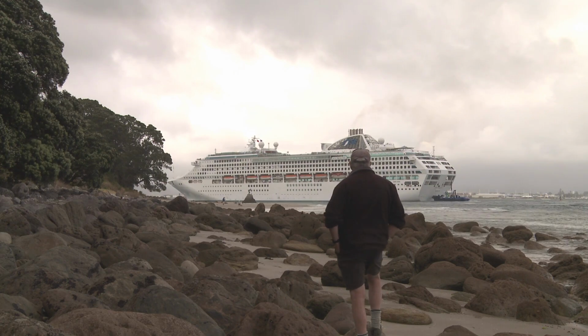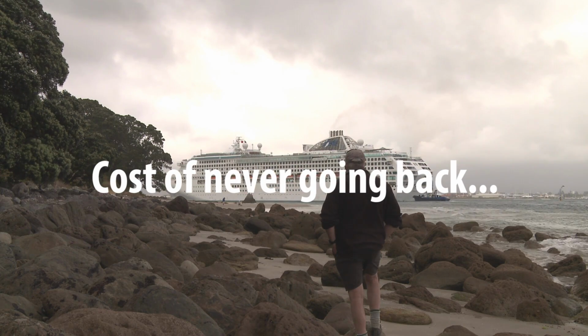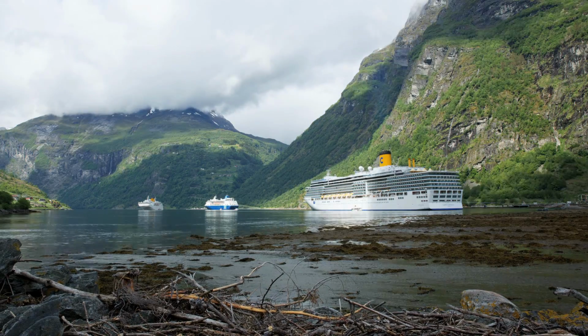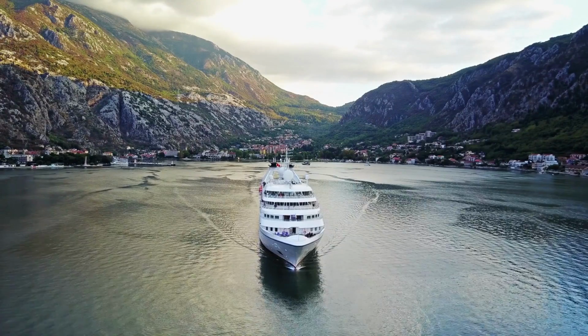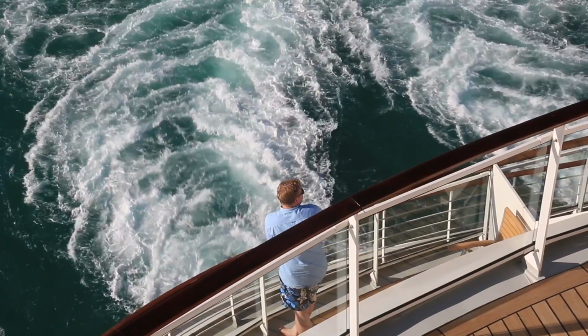You might want to hold back on taking that upgrade because you might find that your whole future cruising cost and experience is slightly ruined. Now you've experienced the balcony and you don't want to go back to an ocean view or inside. So bear in mind that upgrades could slightly spoil you. I've seen on many forums people say the problem with going with a suite is they find it very difficult to go back, or once they had a balcony, it was very hard to convince their partner to go back to an inside or an ocean view.